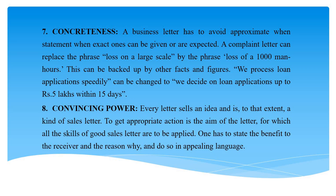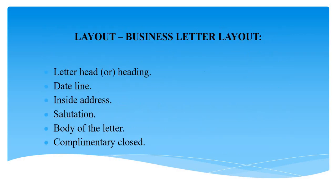In this case, you should be very keen about the words, the phrases and the language you use in the letter, because it should not hurt the reader who is going to read it. These are the essentials of a good business letter, which influences the reader to have a pleasant reaction. Next we can see the layout involved in a good business letter.